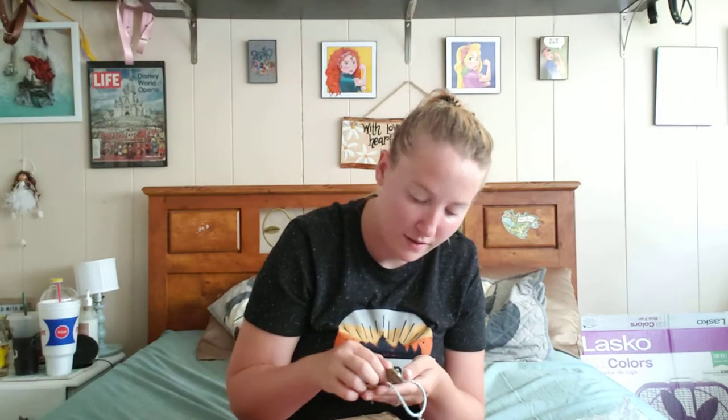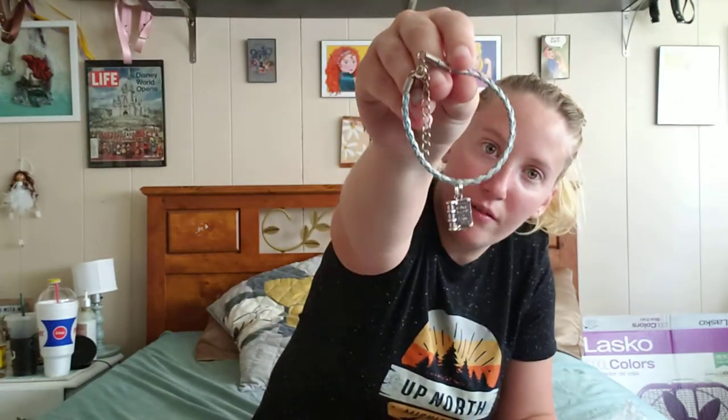And a bracelet. It has a storybook that says Once Upon a Time. And a Peter Pan charm. It says, think of happy times. Oops. Okay. Sorry. The bracelet says Once Upon a Time. Very cute. It matches the necklace.